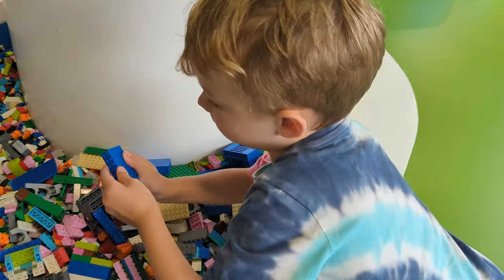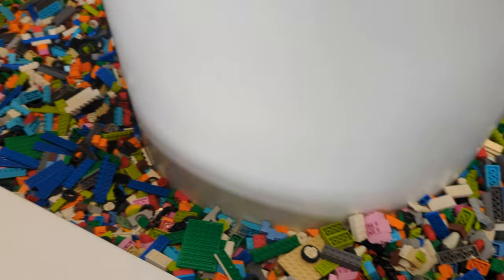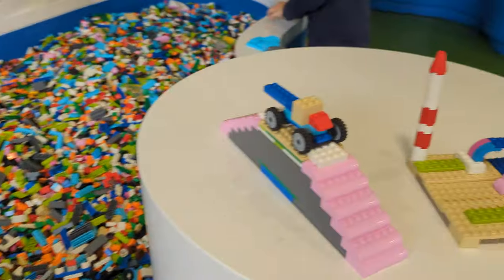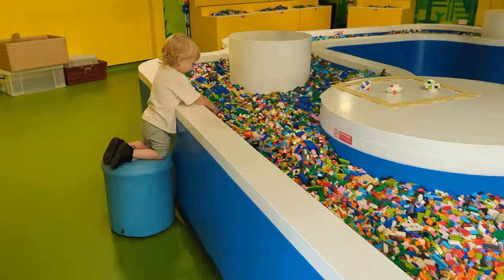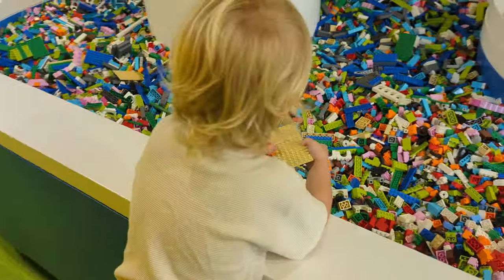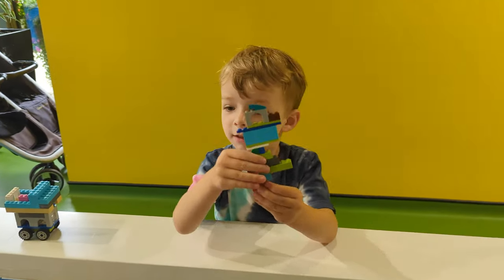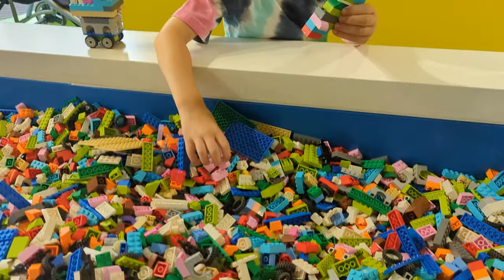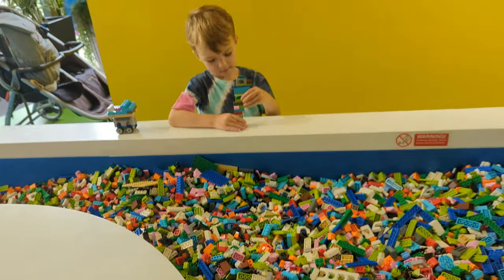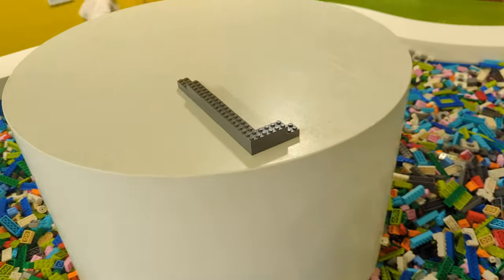What are you going to build, Archer? Bricks. What are you going to build, Finn? Really cool. Did you make that yourself? You're going to build a car? And maybe this can be the door to get in for your castle. Okay.